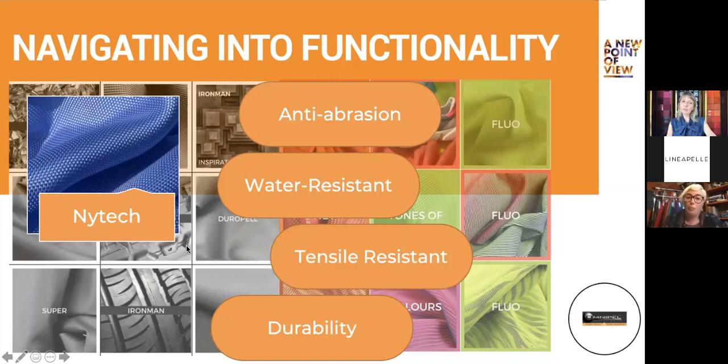Our Nitec are mainly nylons with anti-abrasion and tensile resistance and high tenacity and durability, of course. We have a wide range of products, and it's very important for us to have them because they are becoming more and more important in the upper making. So from classic canvas oxfords in nylon to the ripstop, arriving to the original Cordura fabrics.